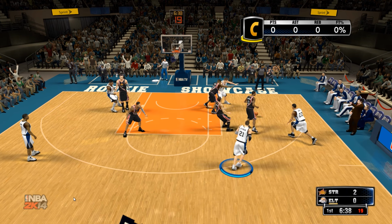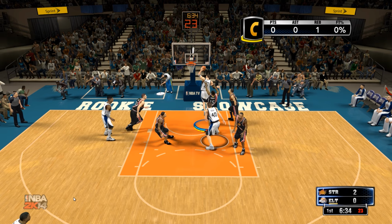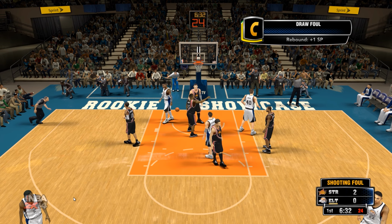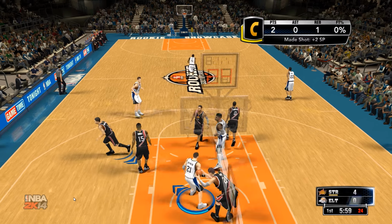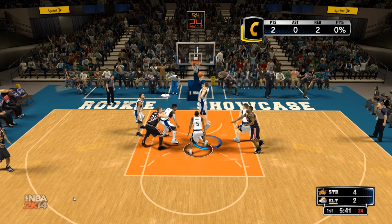Passes it to Porter. The dish to Zeller. Defended by Bennett. The jump hook. Goes back up. And a foul on the shot. On defense, the Stars. 4-point game. Here's Mr. Perfect. That's good. As a scout or GM, you can't let one game really determine your opinion of a player.